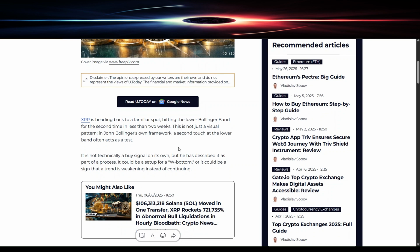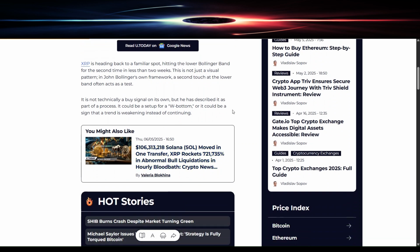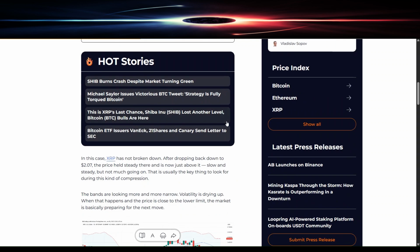In John Bollinger's own framework, a second touch at the lower band often acts as a test. Now, in my world, a double bottom often acts as a reversal to go the other way. It's not technically a buy signal on its own, he says, but he has described it as part of a process. If we could set up for a W bottom or double bottom, it could be a signal that a trend is weakening instead of continuing.